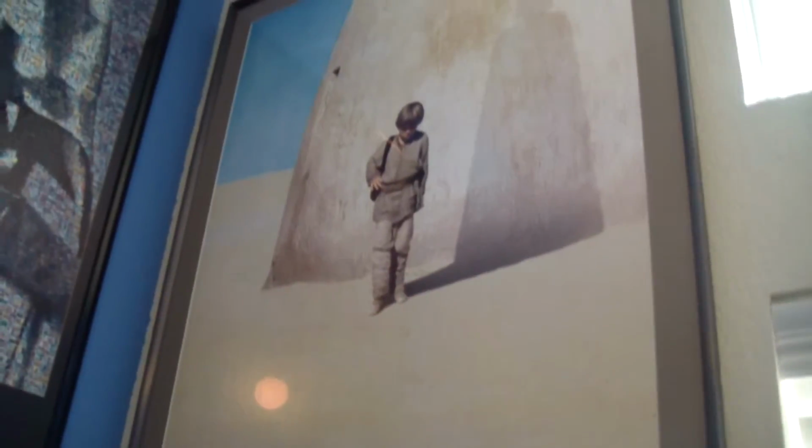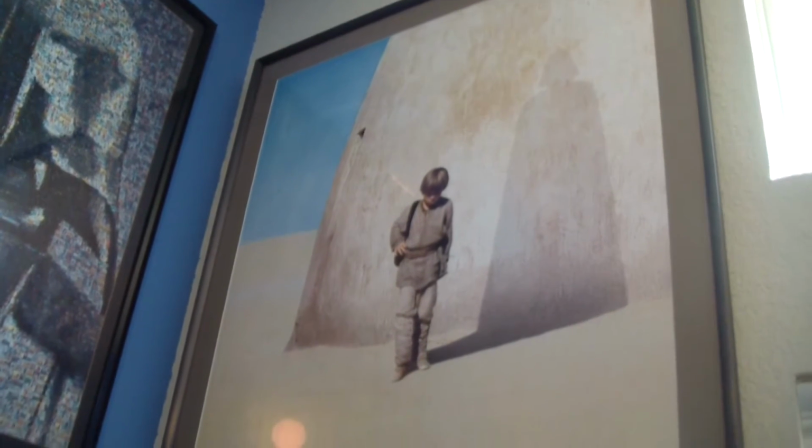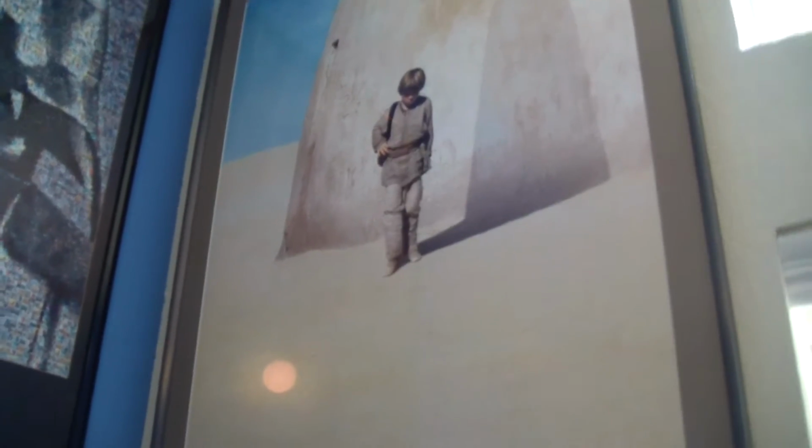I also do have to point out, I love this poster right here. This is the original teaser poster from right before the Phantom Menace came out, with little Anakin there and the shadow of Darth Vader. Say what you will about the movie, this is a great poster.